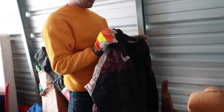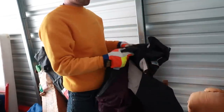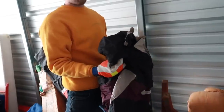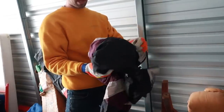Yep, here we go. Oh, no swoosh on the back. Vintage gray tag Nike. I actually did see this. It was in the corner over there, and I was really tempted to pick it up and look at it, but for storage auctions, you're not allowed to touch anything in the locker.